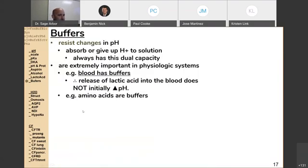Let's move on to buffers. The general definition of buffers is that they resist changes in pH. The long and short of it is that a compound is a good buffer when it is near its pKa, because at its pKa, it is 50% associated and 50% dissociated. So it can modify the pH in either direction. It always has that dual capacity. Obviously, we have to keep certain compartments at a constant pH. So blood has buffers. These are very important biologically. Amino acids can act as buffers. We're going to go through the big ones.